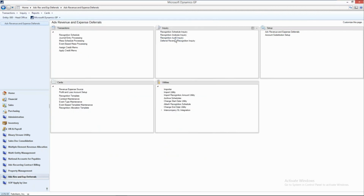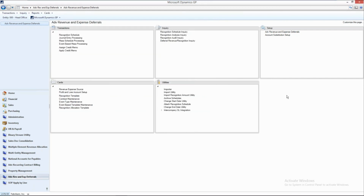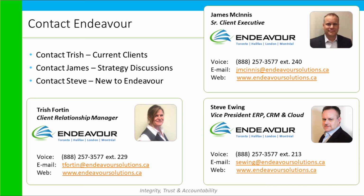We also have, as part of the SOAP, sorry, I shouldn't have closed that. The same report, there are 2 other options in here. There is a waterfall report. This simply shows period by period how those dollars are going to move from the balance sheet to the P&L. And then the declining balance report is what's left on the balance sheet as we run through those. So that's advanced recurring contract billing, advanced recurring expense deferrals, altogether the subscription billing suite in Dynamics GP.